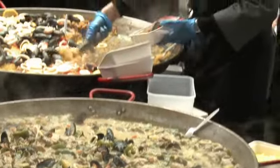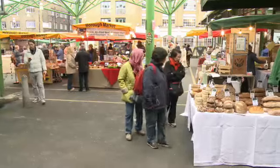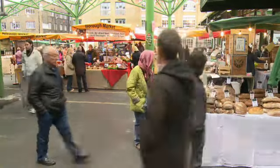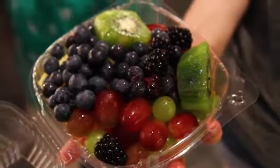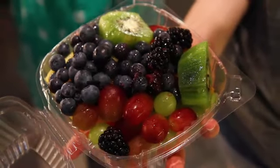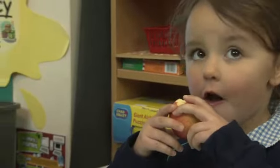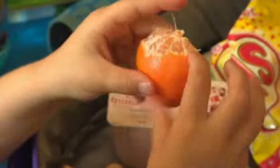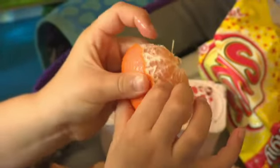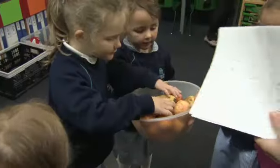Cooking is a lot of fun. What do you want to make? Do you want to make a fruit salad? What do you need? You need apples, you need bananas, and you need oranges. Yum! That looks good!